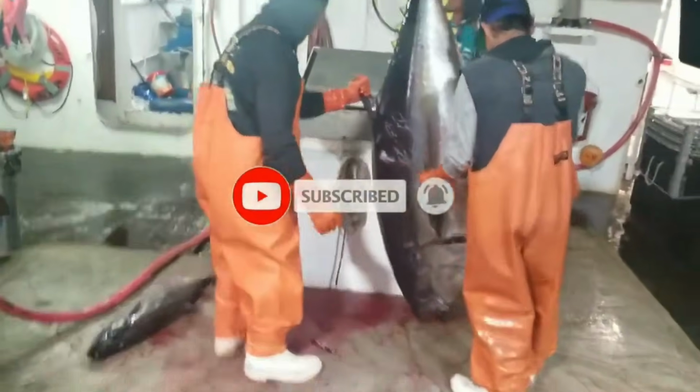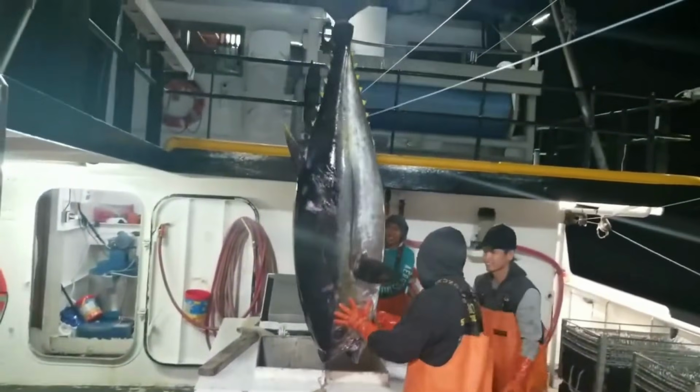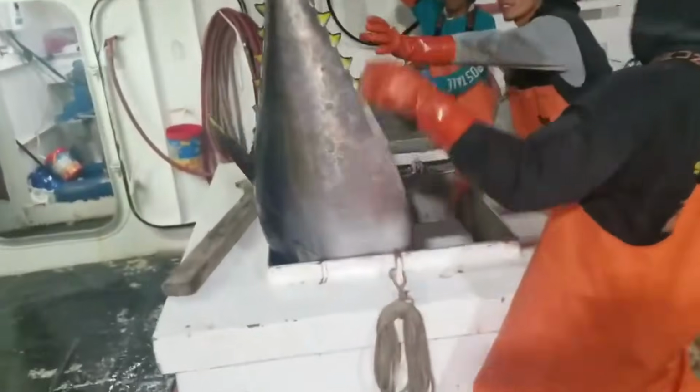Not only is it a fish with high economic value, bluefin tuna is also famous for its outstanding nutritional value. In the video, we will provide detailed information about the nutritional content of bluefin tuna. From protein, omega-3 fatty acids, to essential vitamins and minerals. Nutrition experts will explain why bluefin tuna is considered the gold of the ocean in a healthy diet.